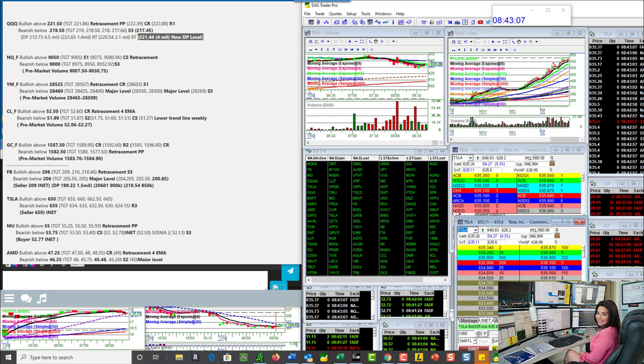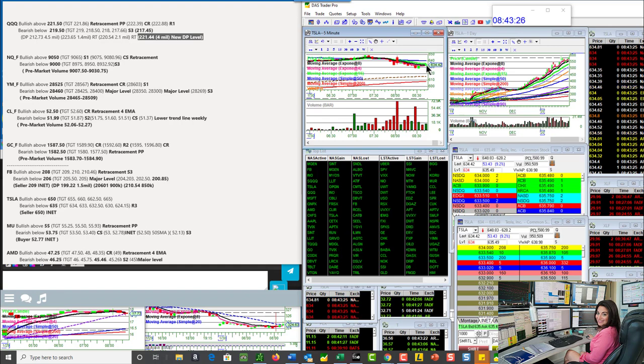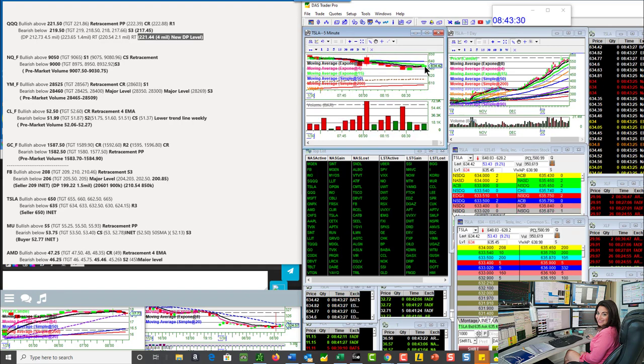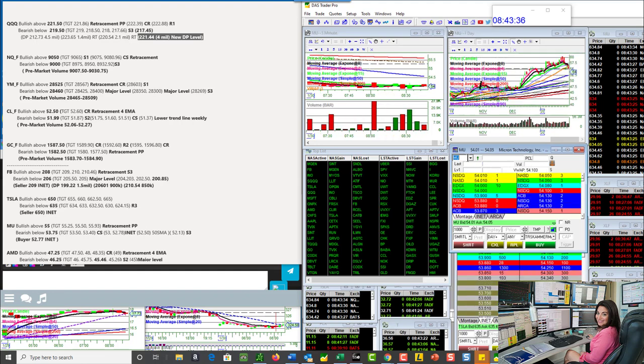All right, bearish below 635 for a retracement trade. We did hit quite a few of my targets on the downside, which is why I post my whisper early in the morning for those of you that do like to trade pre-market. I would watch the 630 level now. If it does go below 630, that's another retracement trade, short term. Okay, we don't have any prints.